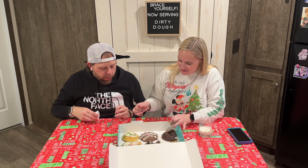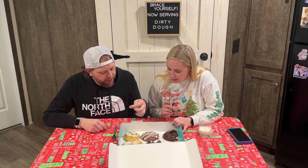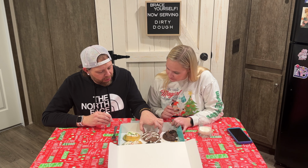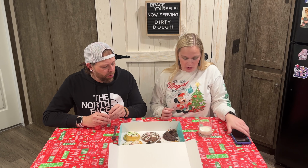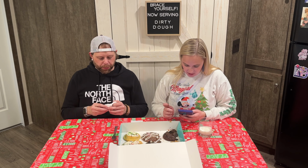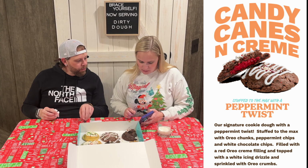Okay, so the last two are the Christmas special cookies. So, this brown fella right here, is that the candy cane? I think it's chocolate. It's got candy cane in the middle. It's got Oreo in the middle. I've got it up on my phone. It's the peppermint fudge brownie. That doesn't look the same, though.